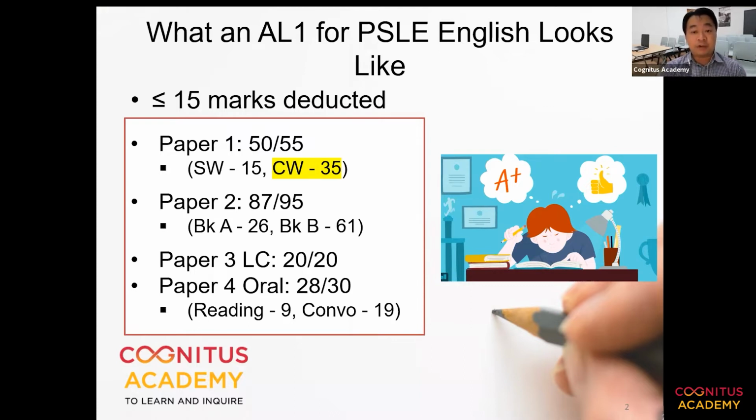We're talking about maybe 40,000 P6 students on average in each cohort, right? So a P6 student may be aiming for an AL1. Not every student should be aiming for an AL1. Some might need to move from AL4 to AL2, might need to move from AL6 to AL4, right? So there is going to be a rather different agenda, depending on where the students are at this point.